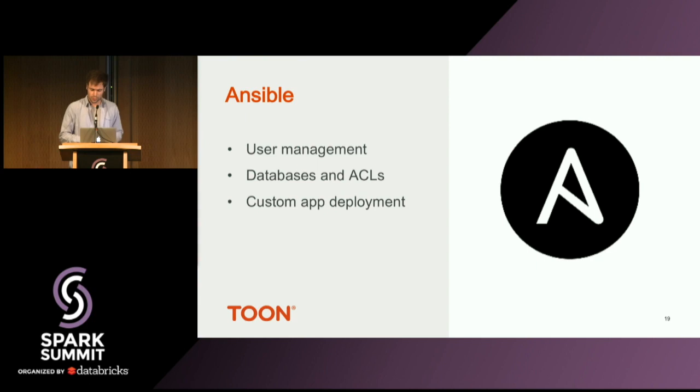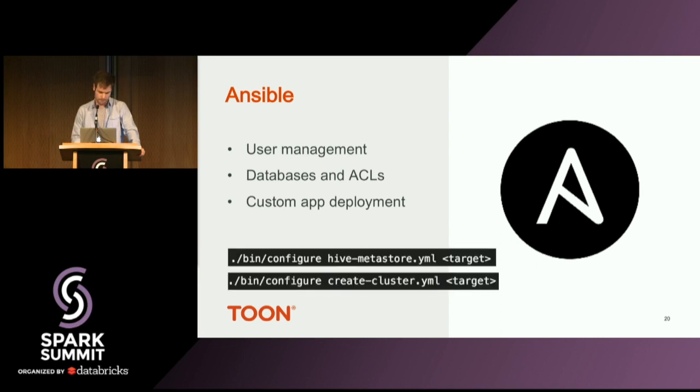With Ansible, we use it due to its vast module system. We do user and group management, databases and ACLs. Once we have a new pristine environment, data has a certain schema. There are databases, there are tables, there are columns, there are field types. We manage all of this with Ansible. And we also have some custom app deployment for which we use Ansible. Same as the previous example, this is how we deploy it. We just state our playbook, and the target is only the tenant name.